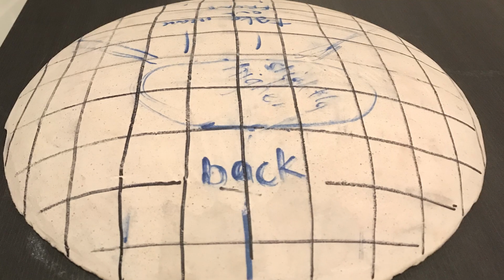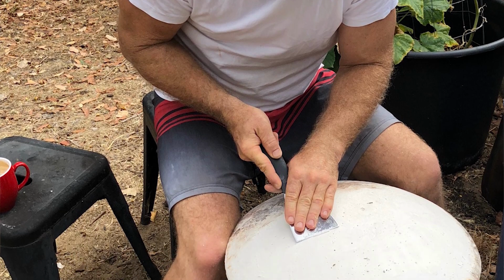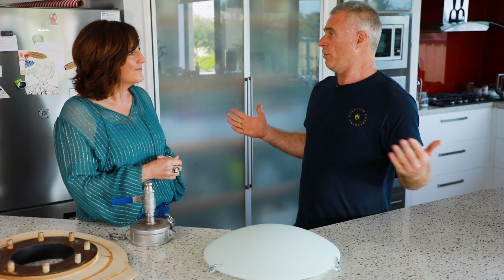We went through prototype stages, smaller prototypes made out of plaster that I sculpted, and then we put the prototypes into a test pond that we dug on our property in Yallingup, and then we went from there and we thought we'll just go full ocean test.